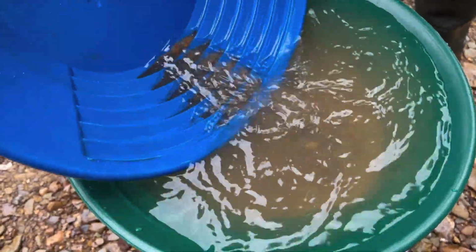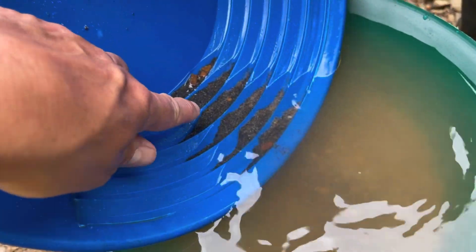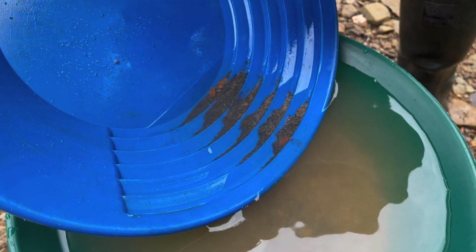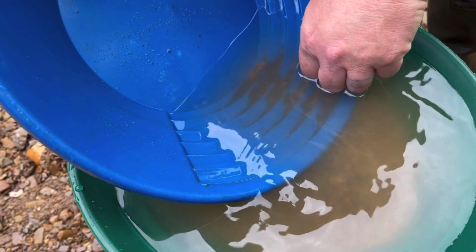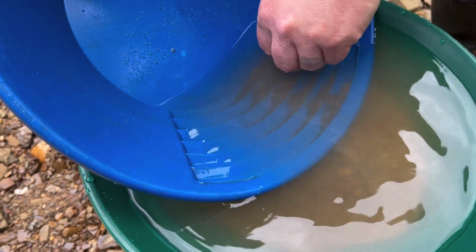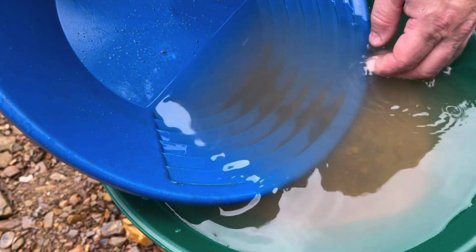You're gonna wash some out if you ain't careful. It's okay. Look at the size of that garnet. Is that a garnet, or is that a black rock? Yeah, that's a rock. All right. Let me get some of these other bigger pebbles out of here. Let's see what this looks like, and we may shift a little bit if it's not real good.